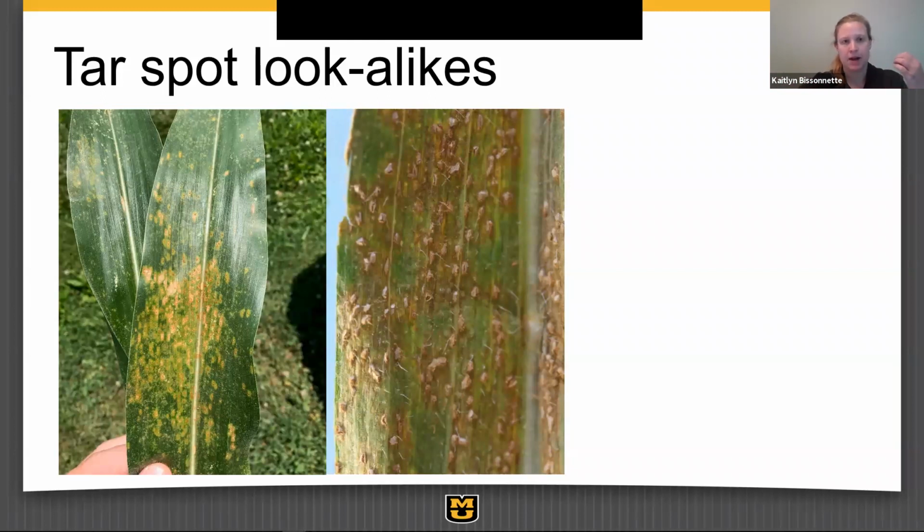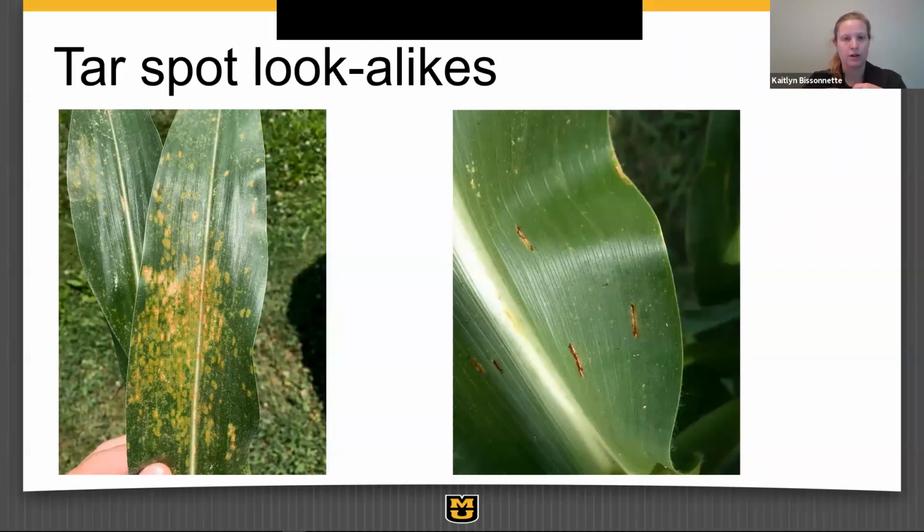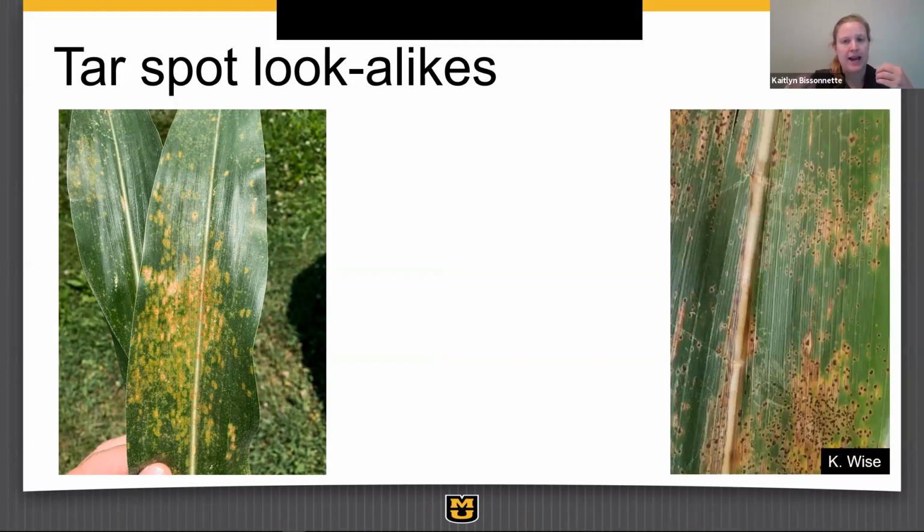Another thing that it might look like is common rust on corn. Common rust can be a little bit smaller in their pustule size, so it is something else that can be darker in color that can get confused with tar spot. Again, common rust also breaks through the leaf surface, so it is something that should be looked at a little more closely to make sure: did it break through the leaf surface? It's probably a rust. So what we're looking for are these black dots that have not broken through the leaf surface.